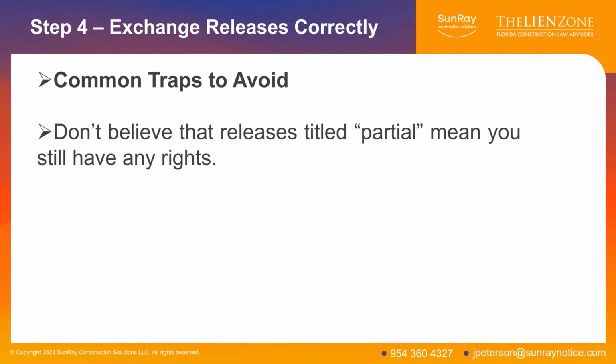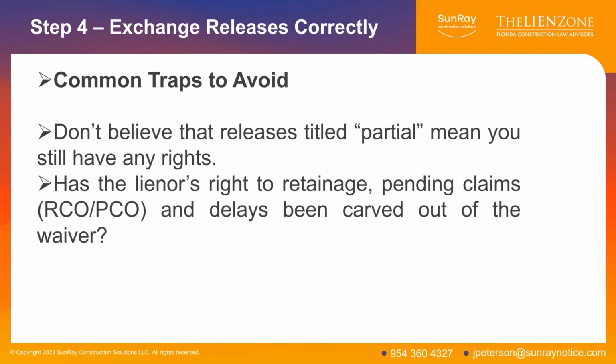Other mistakes we see people make: just because the release is titled a partial release doesn't mean anything. What does the document itself say? So you have to read the whole release. Don't just rely on the title. Have you carved out any rights for retainage or claims or delays?